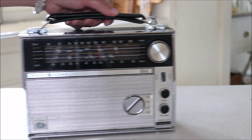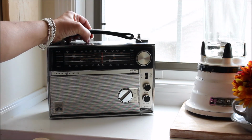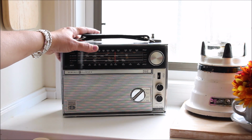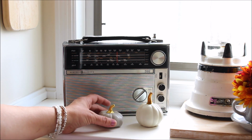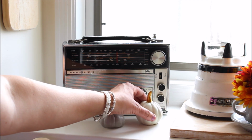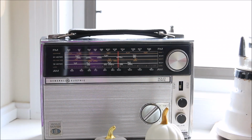I love old radios, so when I recently found this one, I was absolutely thrilled, and I thought it would work nicely with this display that I had going on in the window. So I just added it off to the side, added a few pumpkins in front of it, and I think it looks perfect with the rest of the display.